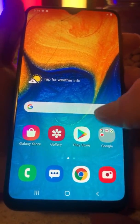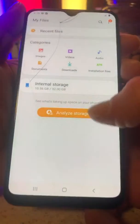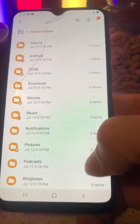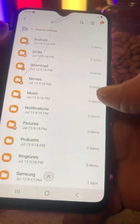Okay, let me look for my files. It says 10.56 gigs of 32. And there's no files on here.